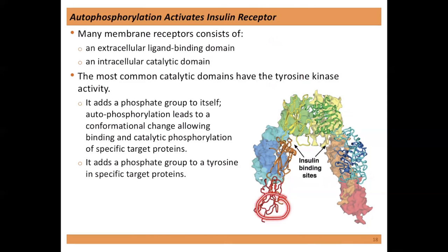And what's going to happen is on the inside of the cell, these domains are going to come over and autophosphorylate each other. They add a phosphate group to themselves when a hormone binds to the outside. That change allows the binding, and then it phosphorylates a specific target protein. These get phosphorylated when they bind the receptor, and upon phosphorylation they turn into kinases and will phosphorylate other targets.